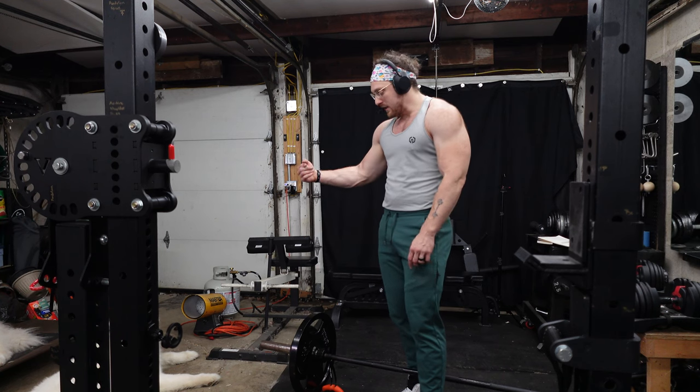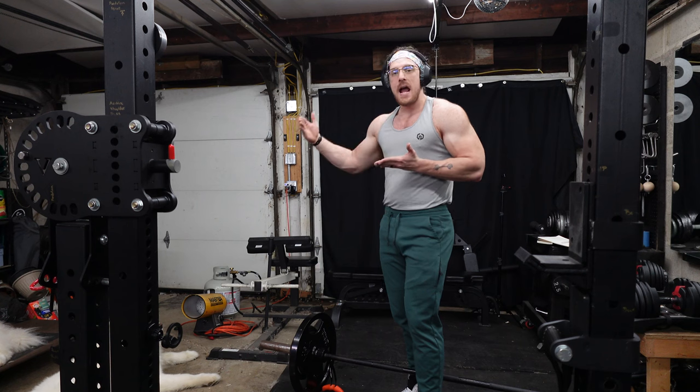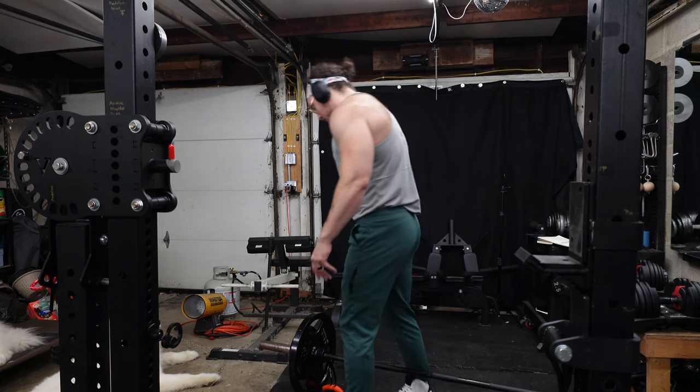So I've stacked the weights from this side all the way forward. We got a 45, a 10, and then a 25. That way we can quickly throw off the 25 and continue our reps with as little downtime as possible. Let's do the right side first.